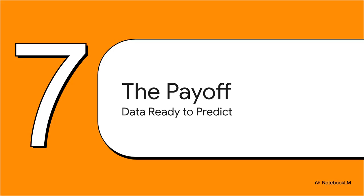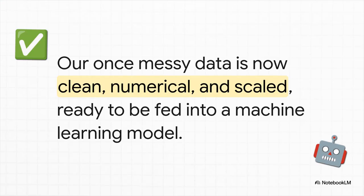So after all of that cleaning and translating and scaling, we've reached the end of our data preparation journey. And this is what we're left with, a beautiful, pristine data set. It's got no missing values, it's completely numerical, all the features are on the same scale, and it is finally ready for the main event, to be fed into a powerful, accurate machine learning model.